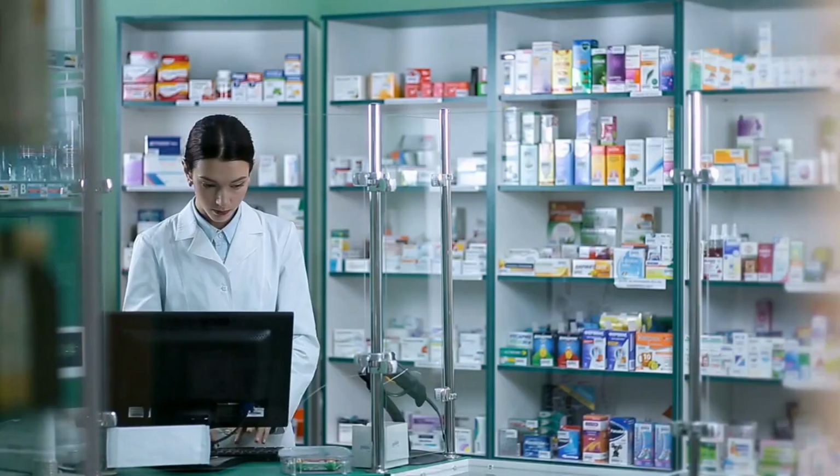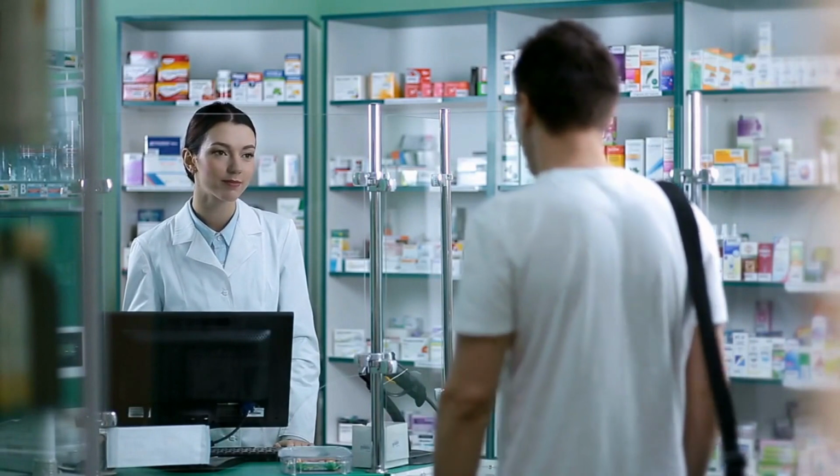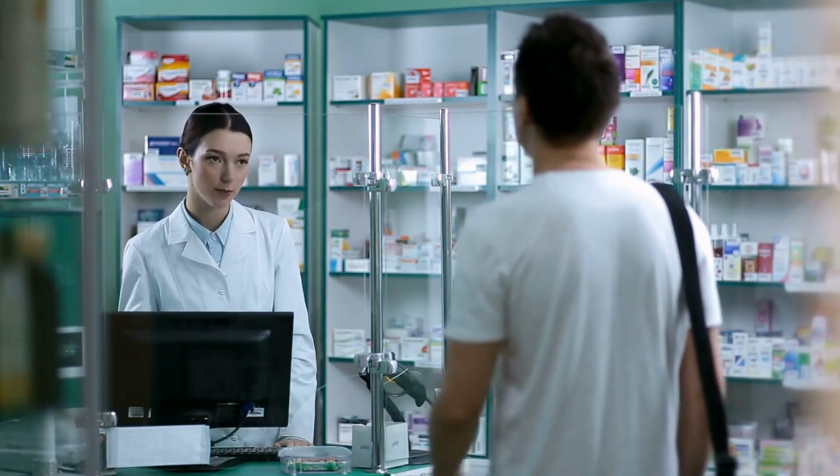in her case. Remember, it is essential to consult with a healthcare professional before starting any medication, including diclofenac tablets, to ensure its safety and effectiveness for your specific needs and medical history.